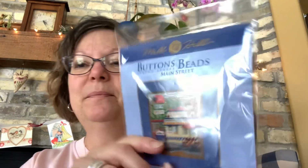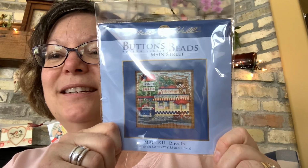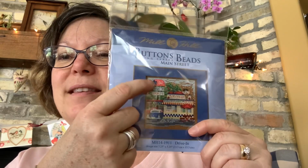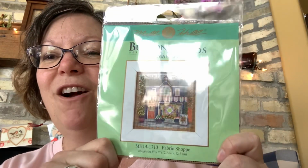The drive-in. Look at that car. Oh my goodness. What's the button on here? Oh, the star, the star up here in the sign. And then the fabric shop. Had to get that one. Aren't they sweet? So anyway, that's, yeah.